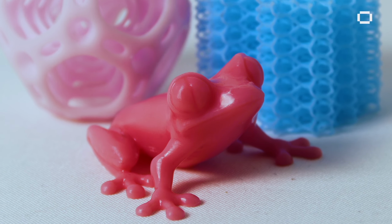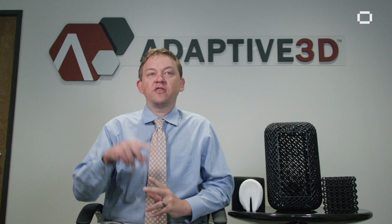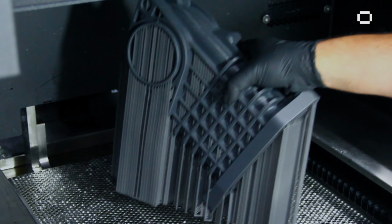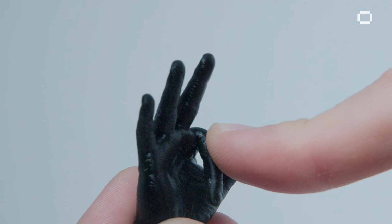The Xtreme 8K has a pixel resolution of 2 to 3 human hair widths. So what that enables us to do is have clean, crisp-looking parts and larger build envelopes. The other great thing about the Xtreme 8K is its flexibility. It can work with everything from very hard, rigid plastic materials to very soft, flexible elastomeric materials.